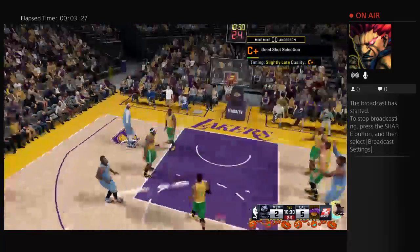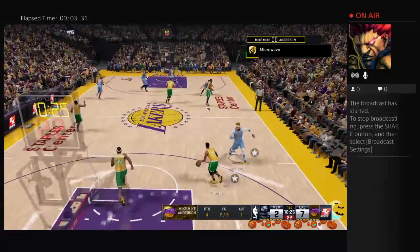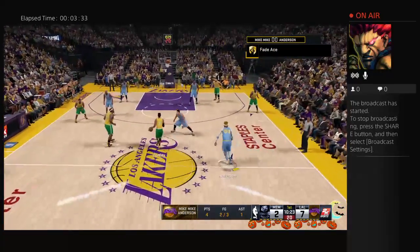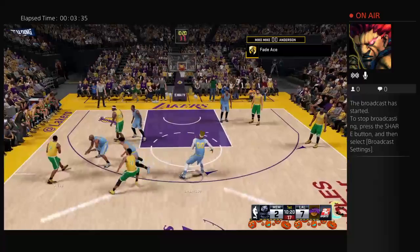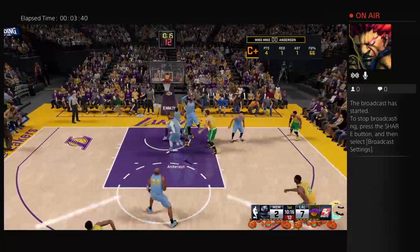11 feet away, and another basket for the Lakers. And that's just showing off right there, guys. I mean, he is too good with that crossover. Conley kicks to Allen. Here's Randolph. Got a hand on it.